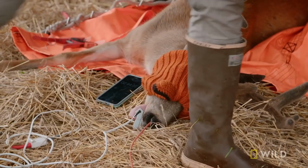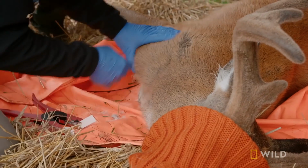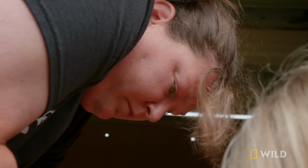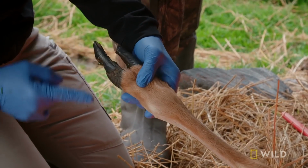So Solstice is down and doing great. I'm popping in an IV. I want to just get a really good physical exam on him. So this is the leg he was limping on, and just feeling all the joints of it. There's no swelling. But then, of course, when we get down here, this claw is a mess.